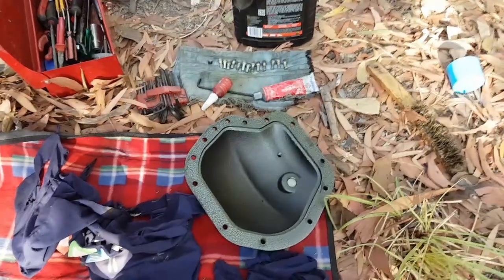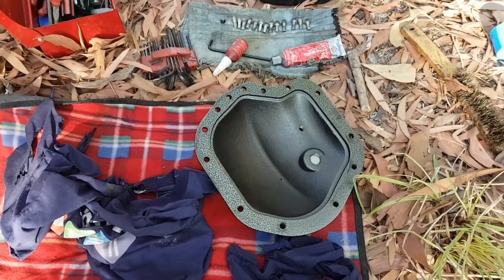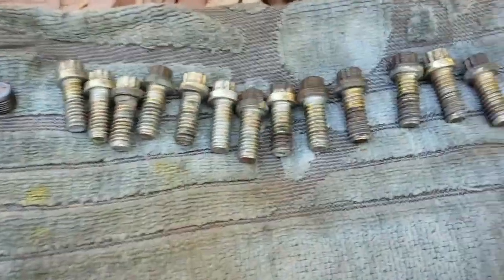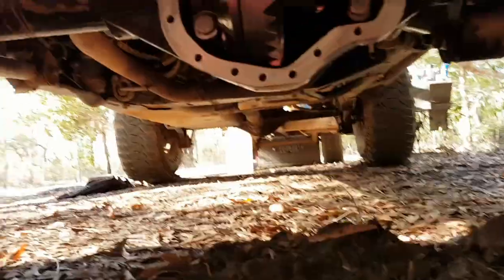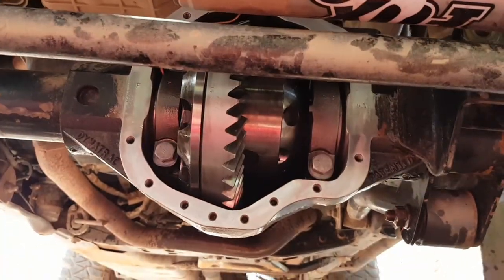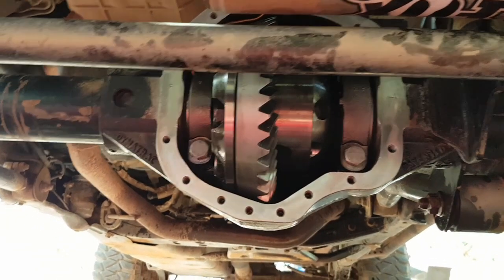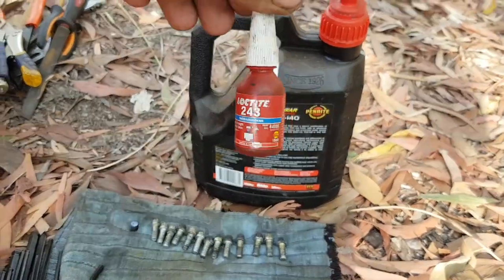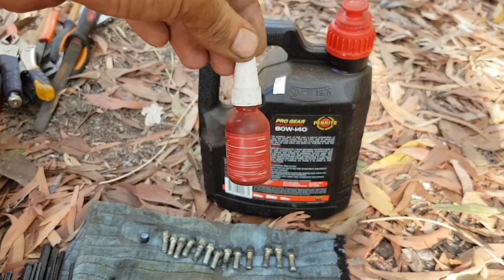So I got straight onto this leaking differential this morning. You can see I've got it all apart. I've got the differential cover here, it's all cleaned, ready to go. Got my bolts all over there, they've all been cleaned and primed, ready to go. And under here, differential's been drained, thoroughly cleaned, and I'm ready to assemble. This time I reckon I'm going to use some Loctite on the bolts. Hopefully that does the trick, and I'll make them a bit tighter obviously as well.